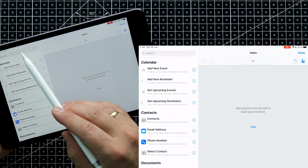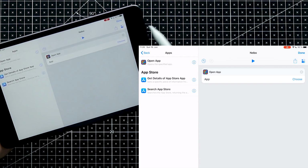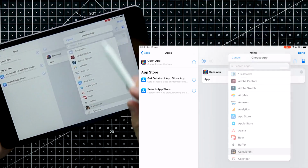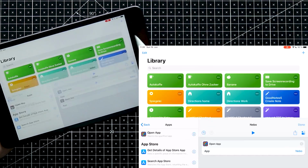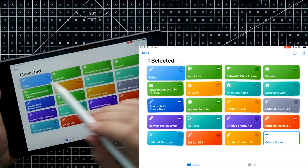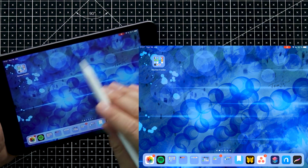And all we have to do now is just go here. We see it already here, apps, and just open app, okay? And when we are in here, we can choose the app we want to open. So all your installed apps are listed here. We want to open Nebo, add Nebo, and done. And now we have the Siri shortcut of Nebo here. We just put it on top here, just by pressing long and dragging it around.